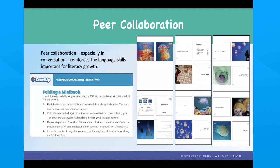One of the things I really love to think about is it's not called language arts for nothing. So the language, the conversation that kids have with the teacher and with each other is critical as well, not just for our English language learners, but for all learners of literacy skills.